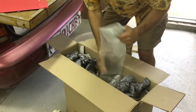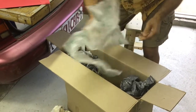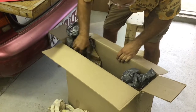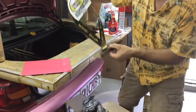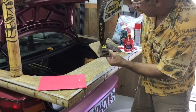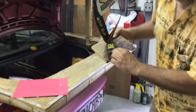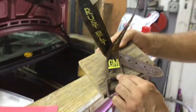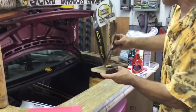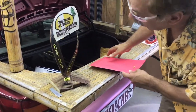It's a trophy. A rust belt. I'll zoom into this. Look, it's made from a brand of belt that most kids never heard of. That's awesome. Display it proudly with my car.